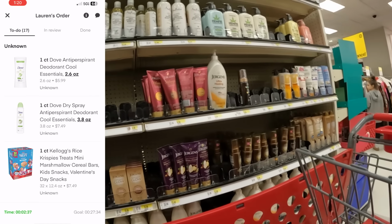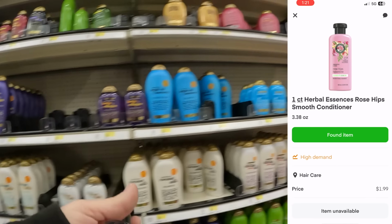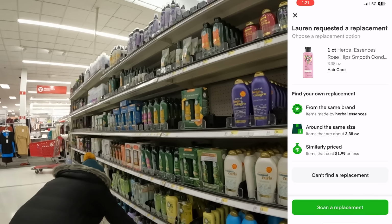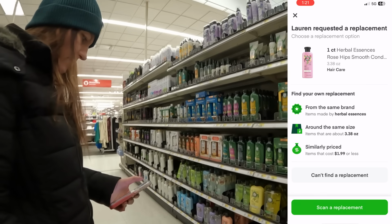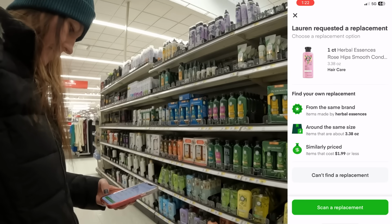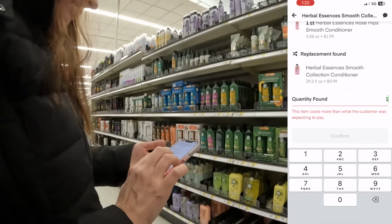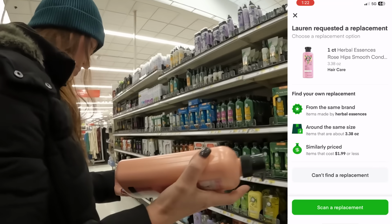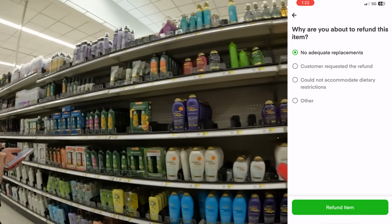There's no aisles. It's so annoying. Oh yeah, I forgot they don't have aisles for Instacart. I have the Target app open if you need it. All right. They have this. I only have a big one. Oh jeez. Can't find replacement. I want to just replace this. Item not available. Scan a replacement. What does it say? The item costs more than what the customer was expecting to pay. All right, so I guess not. Can't find replacement, refund item.